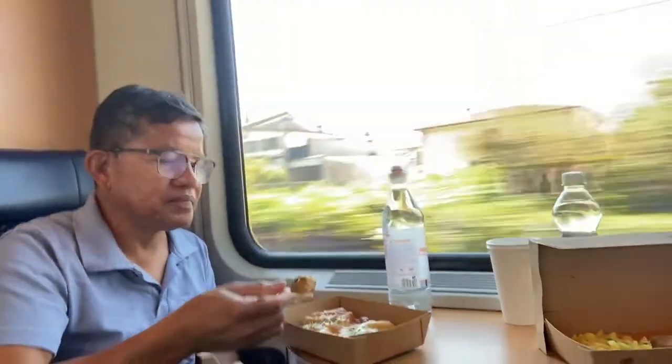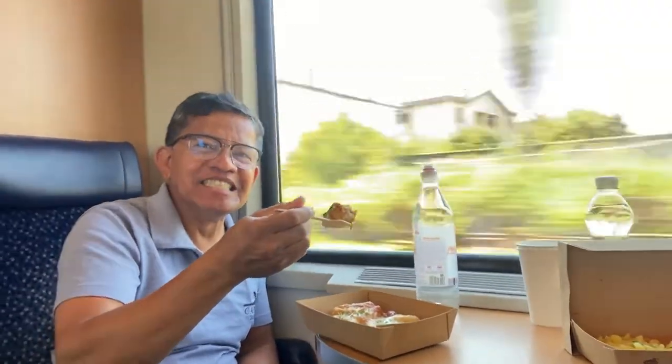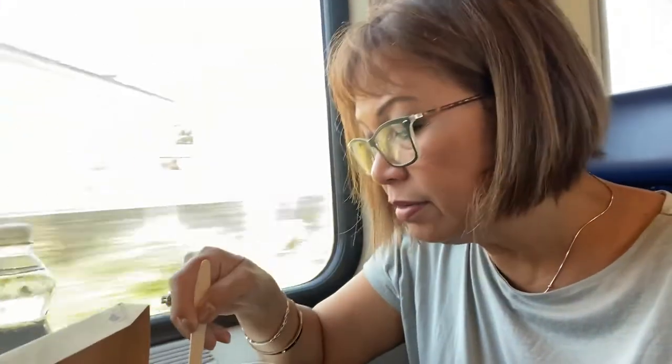It's lunchtime. I ordered the schnitzel. I'm not sure what it is, but it's my first one. I think it's pasta.